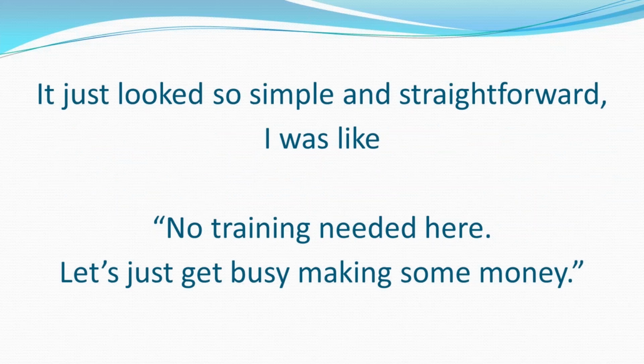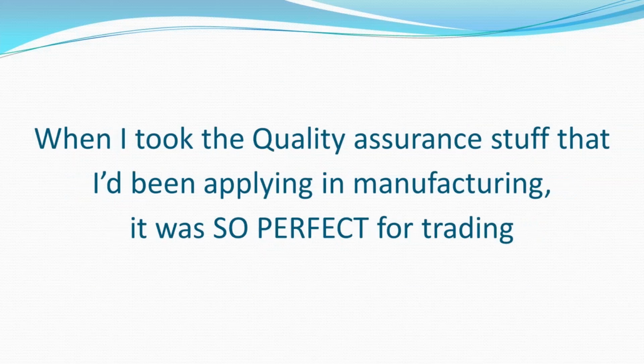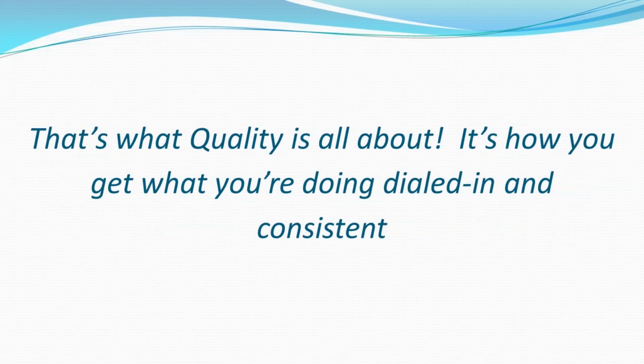I was like, hey, I get it. There's no training needed here. Let's just get busy making some money. I totally had the wrong mindset about it, so I stepped back and took what I'd been doing to make the plant successful, the quality assurance stuff I'd been applying in manufacturing, and it was so perfect for trading. Think about it. One of the biggest issues you hear in almost every conversation about trading is consistency, right? Well, that's what quality is all about. Quality is how you get what you're doing dialed in and consistent. That's one of the foundational precepts of quality assurance.